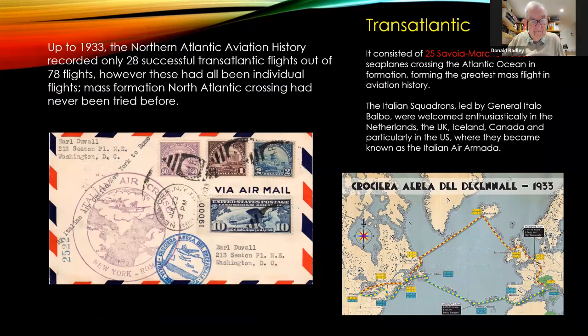Up until 1933, in Northern Atlantic aviation history, only 28 successful flights out of 78. But here he is, taking 25 aircraft. He goes up to Reykjavik in Iceland, then comes across into Canada, goes down to New York, then goes across to the Century of Progress in Chicago. And you can see this is a registered cover that was coming back out of New York. Just tremendously powerful from a PR perspective, and also a demonstration of aviation might. On his return trip, he takes a more southerly route, and ends up going through Lisbon and then back up into Rome.